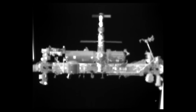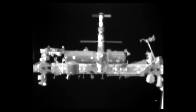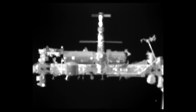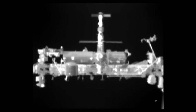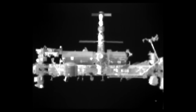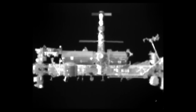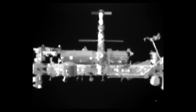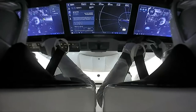And Dragon has already made it to the docking axis. They did a go, no go poll to approach waypoint 2 and got the go. So now they're currently approaching waypoint 2. Dragon is going to hold one final time for teams on the ground and the astronauts aboard Dragon to do a final check before docking to the station.